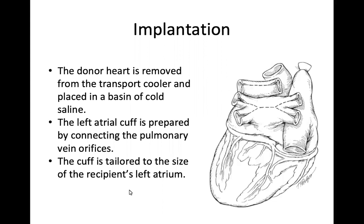So now the donor heart is in the operating room. You start preparing the heart. You remove it from the transport collar. You start connecting the pulmonary veins if they were transected with the harvest, to have a good atrial cuff. Also, you adjust for the sizing, any discrepancy between the donor and the recipient cuff. Usually at that time, you cross clamp. It depends from center to center. In our center, we usually cross clamp and give cardioplegia at that time, cold blood cardioplegia.